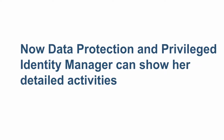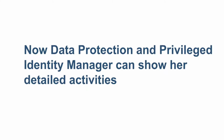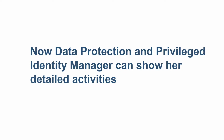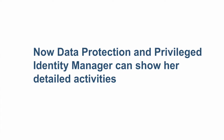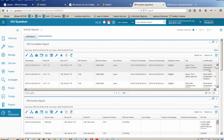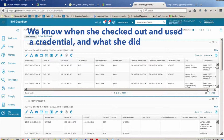Now the data protection and the privileged identity layers coordinate information to provide a detailed picture of Janet's activity. We know when she checked out and used the Janet DBA credential, and we know what she did. It's shown in this correlation report in the Data Protection Console. Having this level of visibility into credential use could save us a huge amount of investigation time.